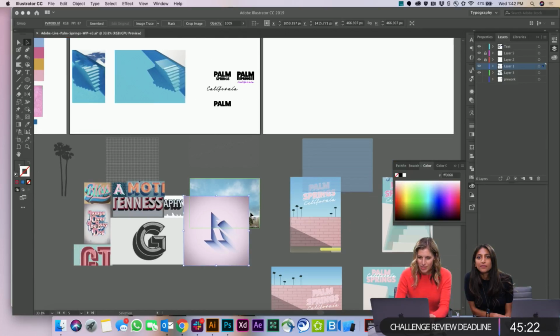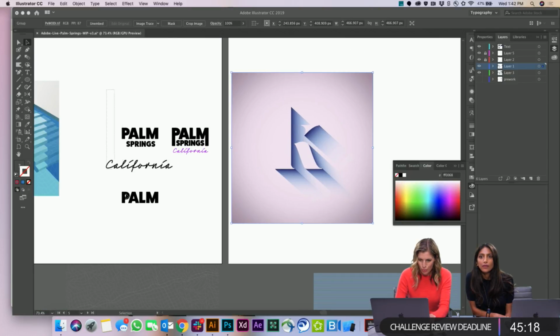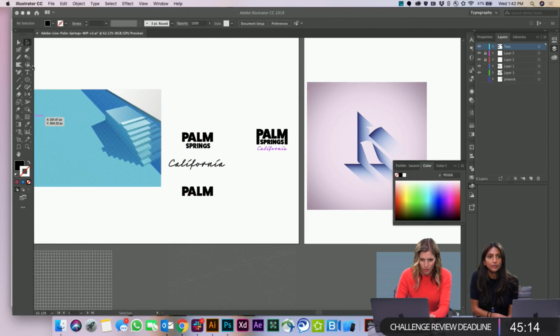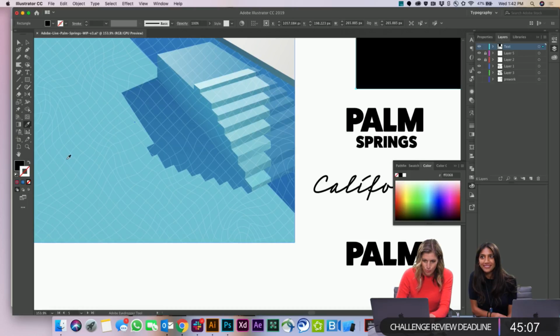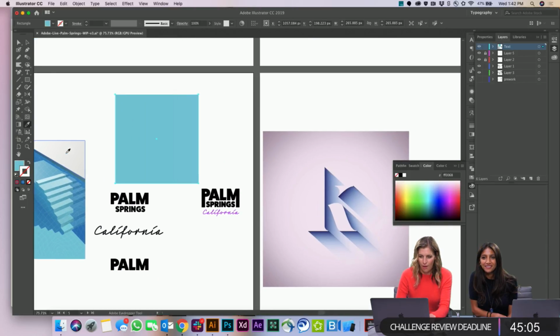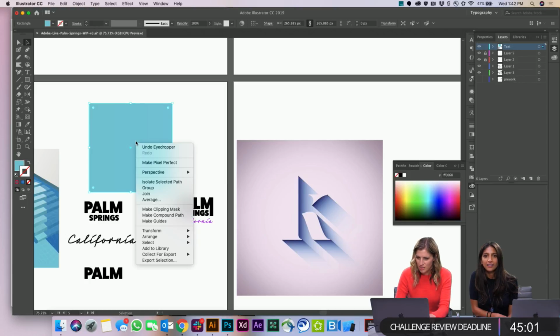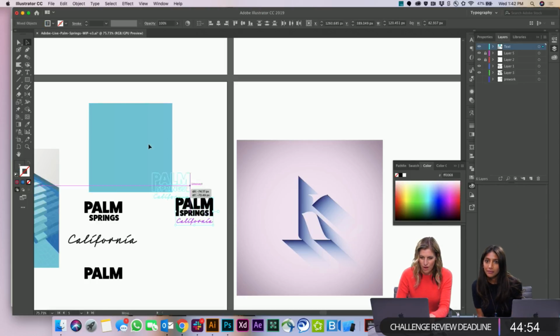Here we go. So let's bring this up here because I really like this type treatment. It could be a cool thing to do. If it's going to blend, it's blending into a background color, and if our background color is this blue, say, we want to have that behind. Send it to the back, and we'll bring this in front.